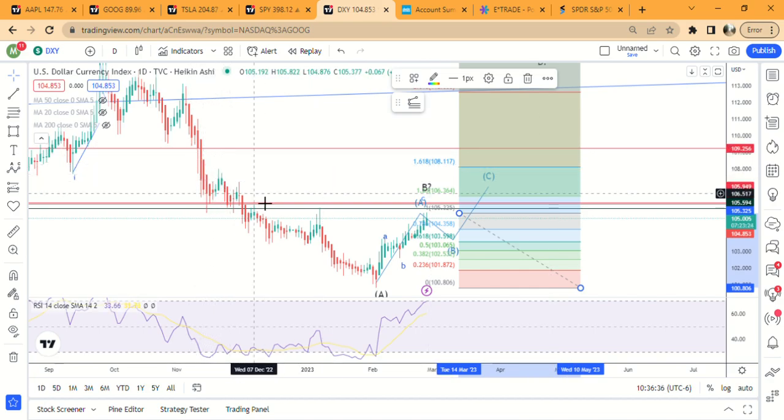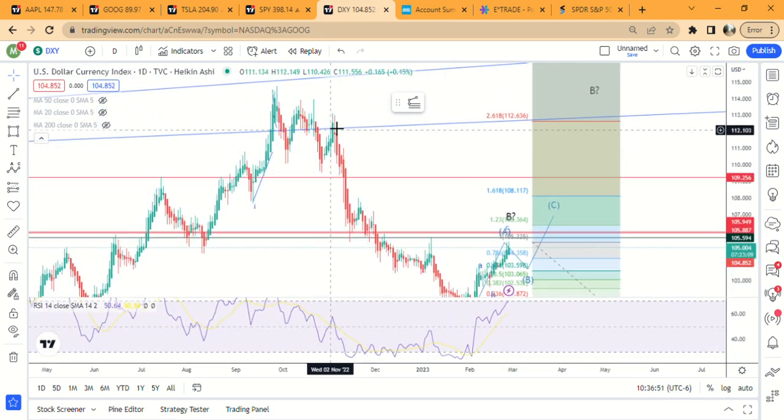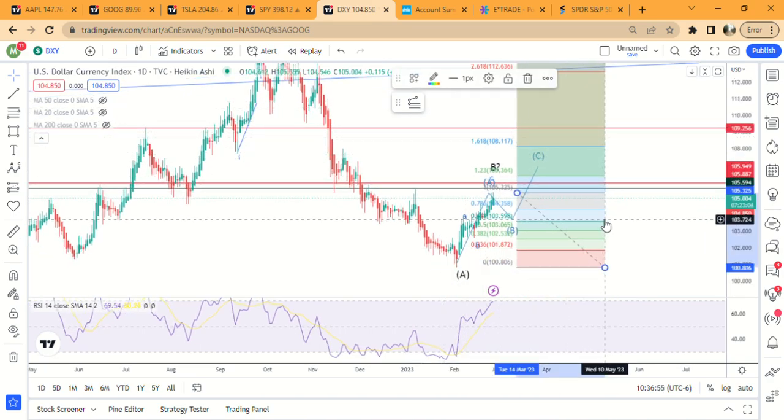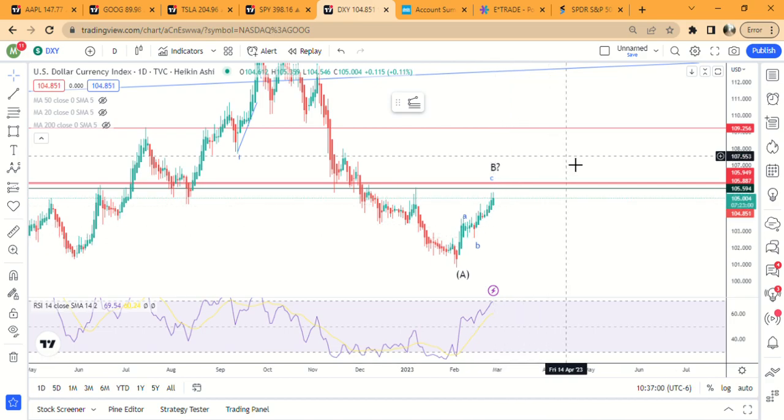That would actually be above this. I would want to see it break above this area right here at 107.77, and then it could start being a lot more bullish in my opinion. There is the next supply zone up here around like 110. So we'll see how that goes. Is it starting a 5-wave move down, or is it only a B wave and we're going to see higher? So that's pretty much it.